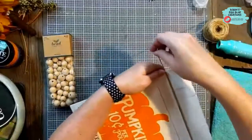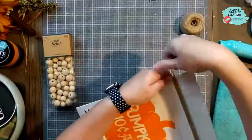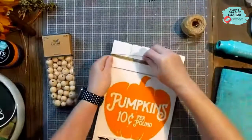So that's why I like the Reese's eggs. I like the Reese's pumpkins. I like the Reese's trees. Just because they don't have the ridges.